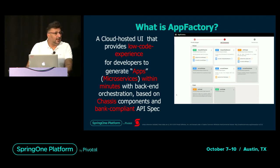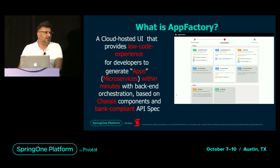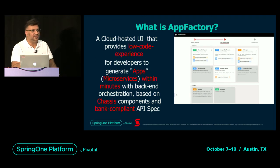Cloud-hosted UI tool. It's a wizard. It has 3 steps to it. The first step is going to ask you for your Swagger file. The second step, you can look at all your endpoints in your application. That's what the screenshot is showing. This is a microservice which happens to have 8 endpoints in your Swagger. It's showing them. Some are white, some are gray.